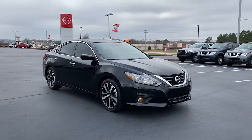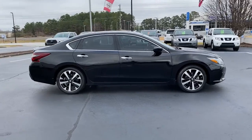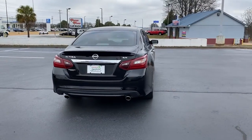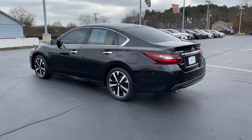Picture yourself in the 2018 Nissan Altima. This vehicle still has fewer than 80,000 miles on the clock, so it won't last long. Here's a stylish, family-friendly Nissan Altima, the midsize sedan with available all-wheel drive and standard driver assist safety features.